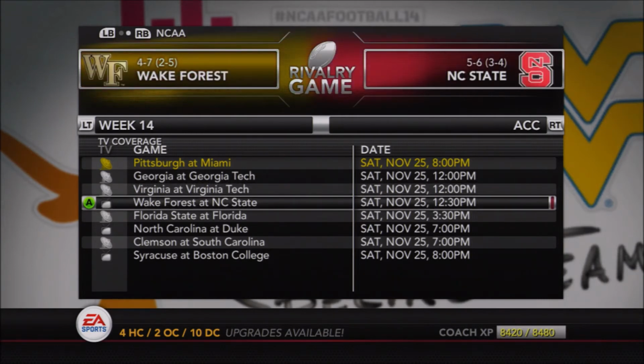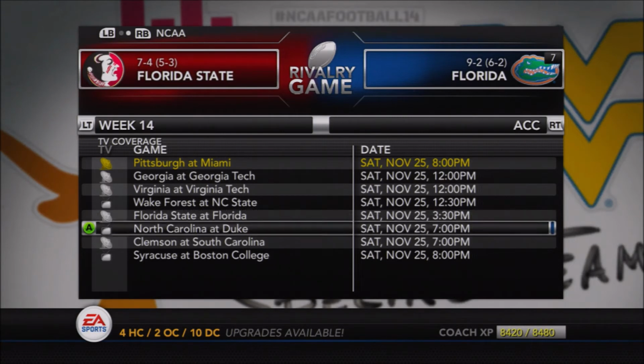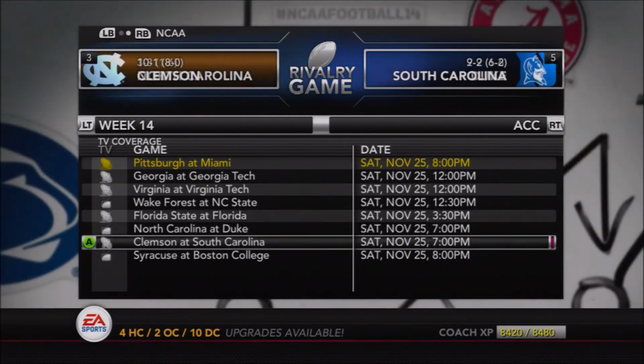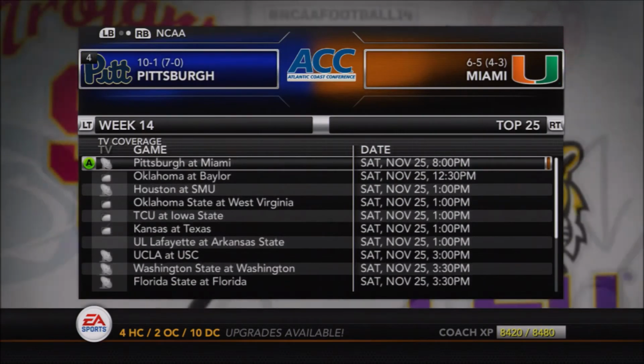As we look around the country this week in the ACC, it's rivalry week, of course. Georgia, Georgia Tech, Virginia, Virginia Tech, North Carolina, Duke, Florida State, Florida, Wake and NC State, Clemson and South Carolina, Syracuse and Boston College in a nice old Big East rivalry matchup. So this should be a great slate of games. It's going to be very entertaining to see what happens here.